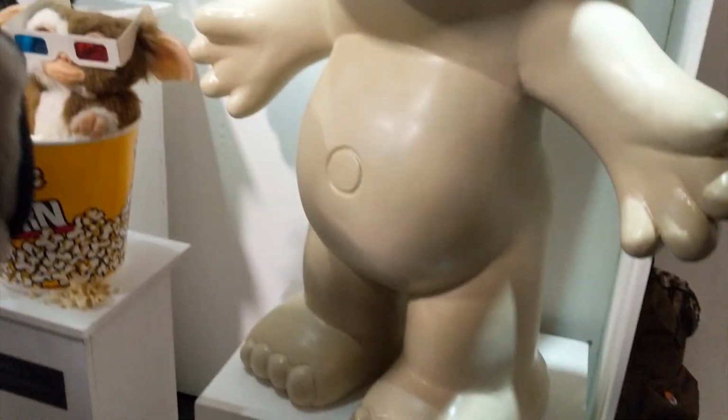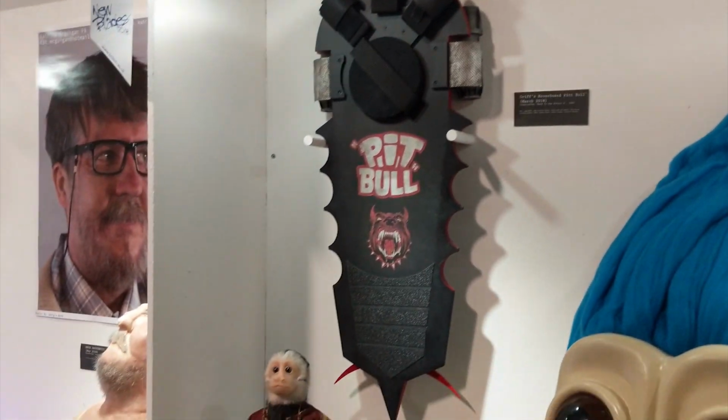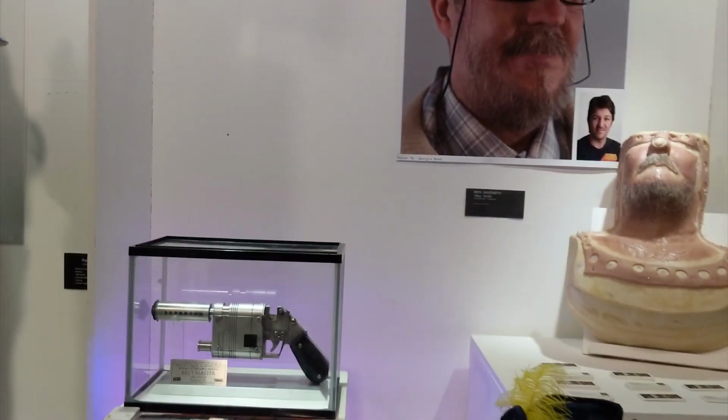You use whatever material is right for the job at hand, in which case you need to know lots of different materials, lots of different processes, lots of different techniques, and that's why model makers are so employable, and they have transferable skills that go into loads of different industries.